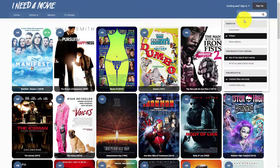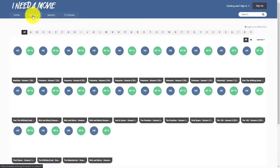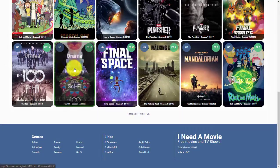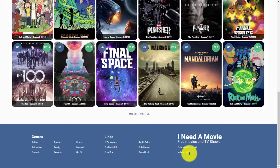Only downfall I don't like is the search box. It's got too many options. But yeah, it's got TV shows available as well. I've just noticed it only has genres, it doesn't have the years, which is a shame. But yeah, this is another great website. As you can see, it's down here, it says videos 847.